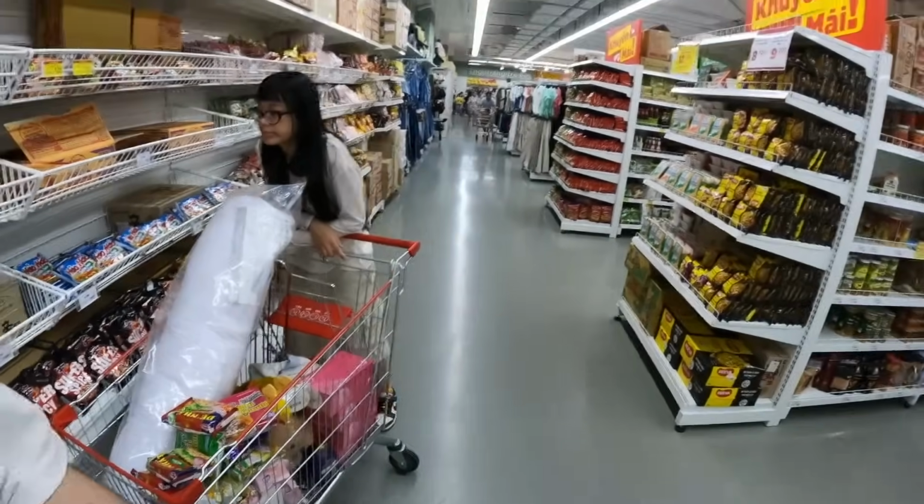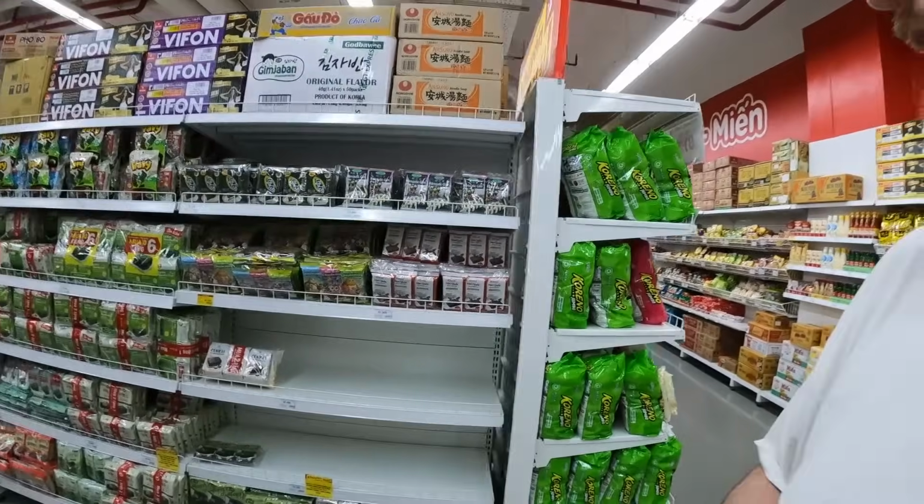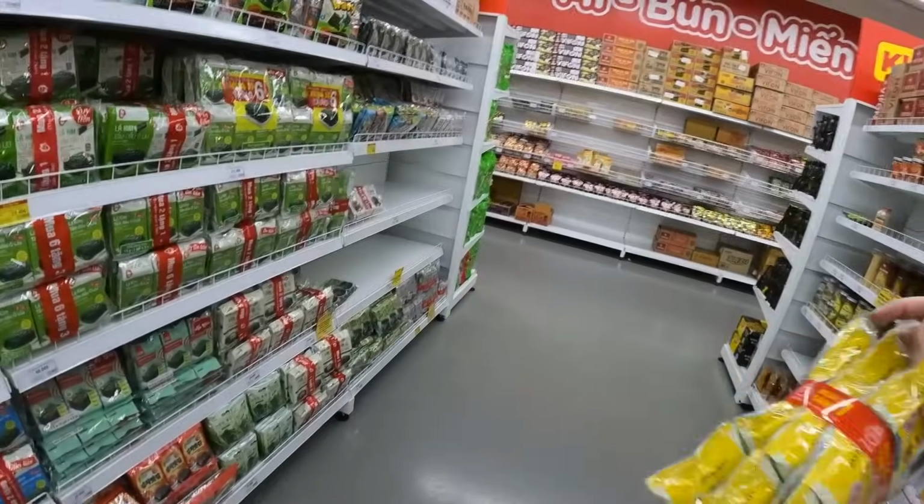The instant noodle game here in Asia is off the hook. I mean, instant noodles here is like a staple of any Vietnamese diet, I feel like. Especially for younger people. Roasted chicken flavors, buy two, get one free. Don't mind if I do.